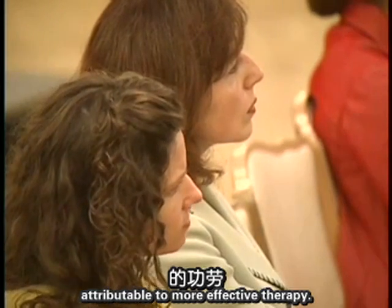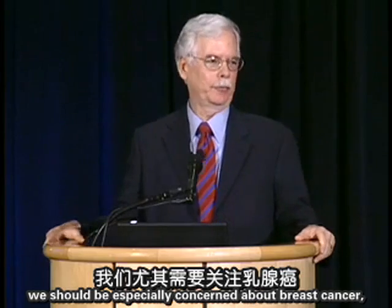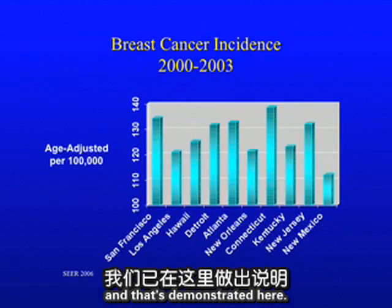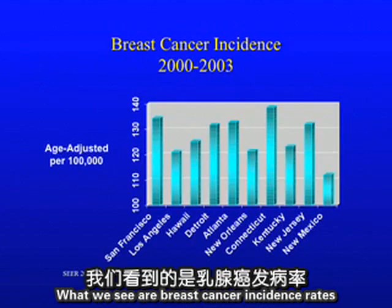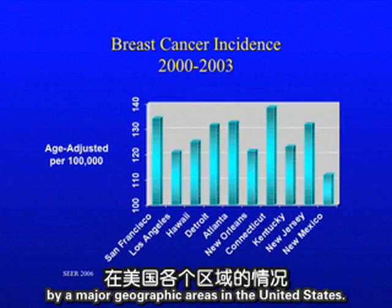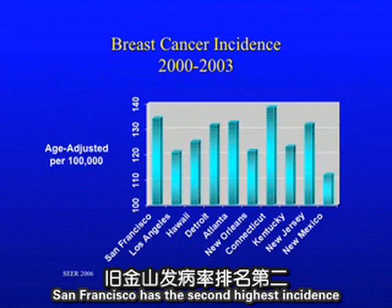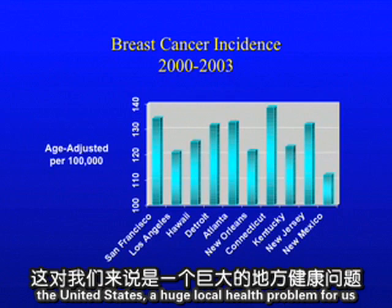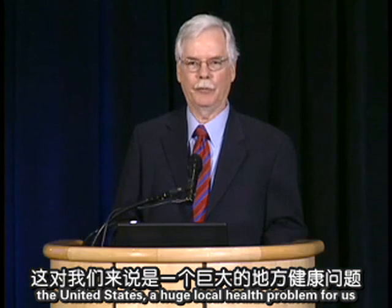In the San Francisco Bay Area, we should be especially concerned about breast cancer, and that's demonstrated here. What we see are breast cancer incidence rates for the years 2000 to 2003 by major geographic areas in the United States. And as you can see, San Francisco has the second highest incidence of breast cancer of any of the major metropolitan areas in the United States. A huge local health problem for us.